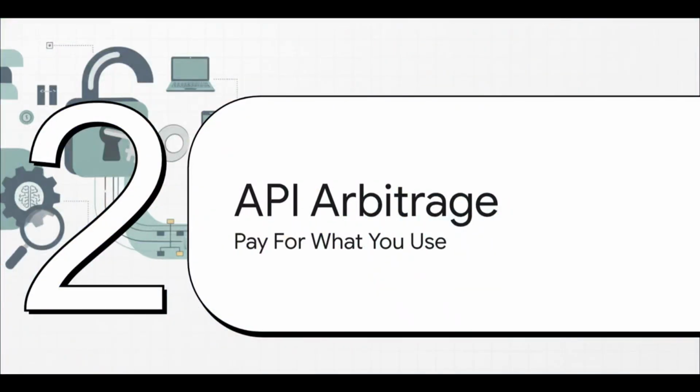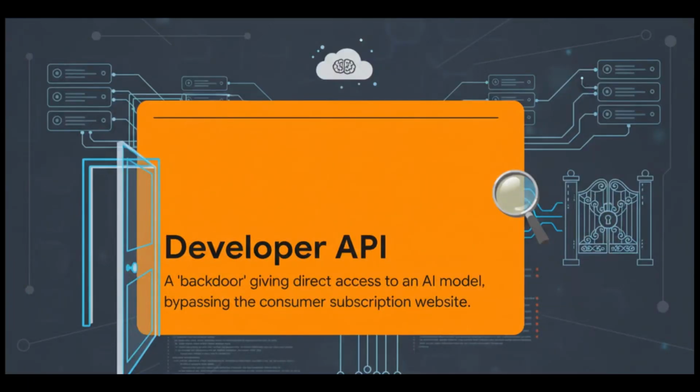Okay, now for strategy number 2, and honestly, this one is probably the most powerful. It's called API arbitrage. This completely changes the game. It's not about tricking a subscription model, it's about bypassing it altogether so you only pay for exactly what you use. So what the heck is an API? Well, think of it like a secret back door. The pretty website that you use to make an AI video, that's the front door, and it's got a big subscription bouncer standing there. The API, on the other hand, is a direct line to the engine room, the AI model itself. It lets developers use the tool's core functions without ever having to go through the front door.